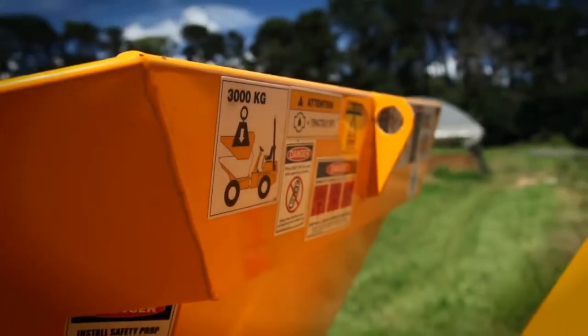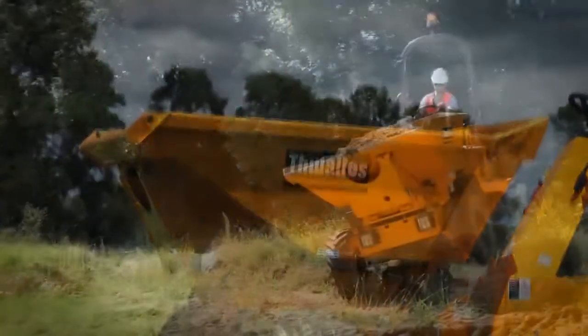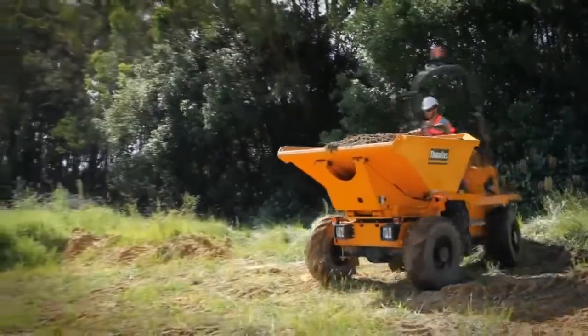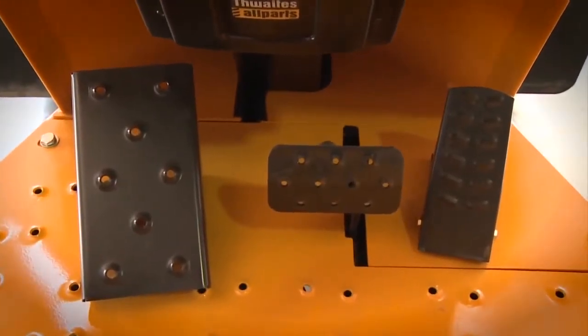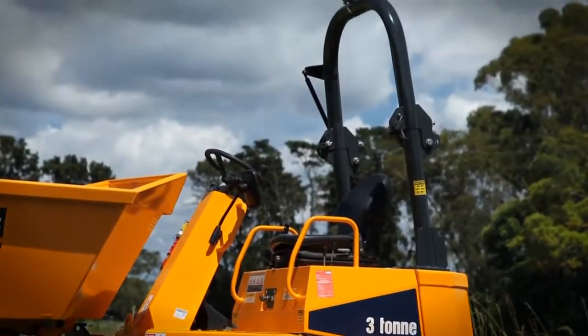The robust 5mm steel skip, reinforced along the edges and at the mouth, can carry up to 3,000 kilograms of earth-moving materials. While superior four-wheel drive capabilities are a given, Thwaites keep you comfortable with natural pedal and control layout and adjustable suspension seats. Safety is paramount.